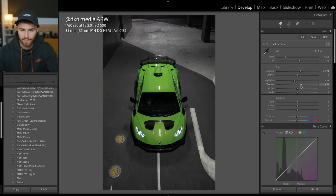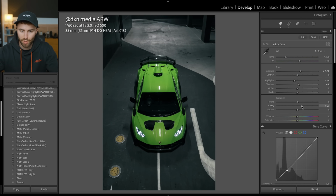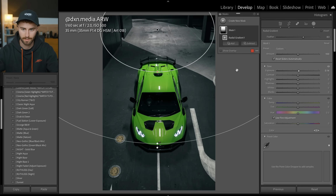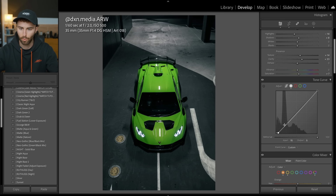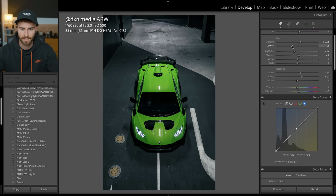Bring some exposure here, darken that there. Bit of dark blue in the shadow look like. Lambos always look good because they have so many sharp edges. It actually looks good to accentuate that a bit more with some clarity. Radial filter on the top part here does just a little bit of exposure from the top to crush those blacks a little bit more. Bring some highlights up there. In our blue channel, I'm gonna bring that up ever so slightly. Maybe actually take some contrast out.